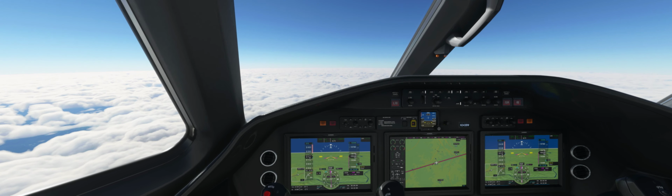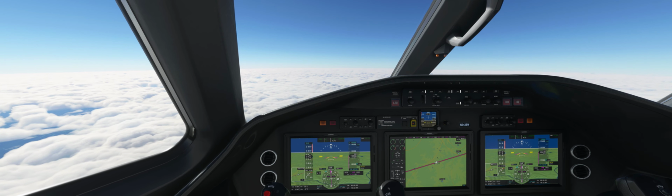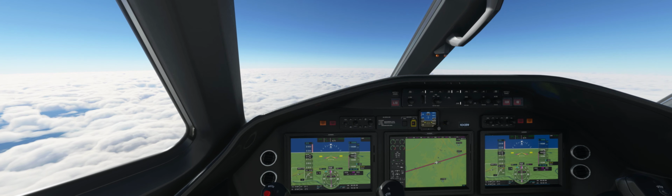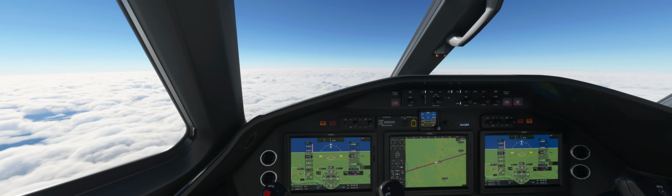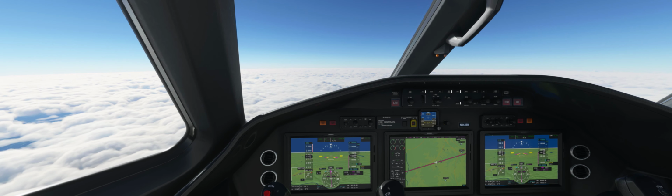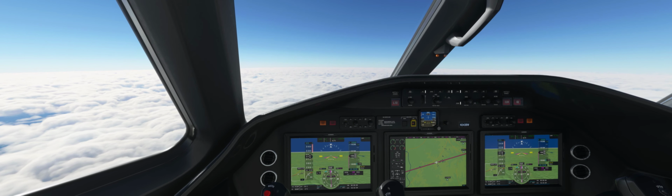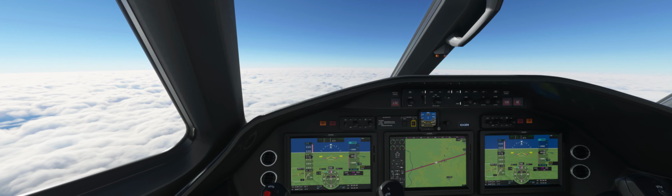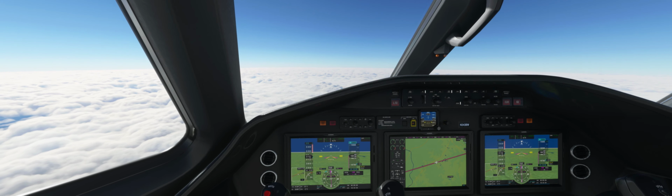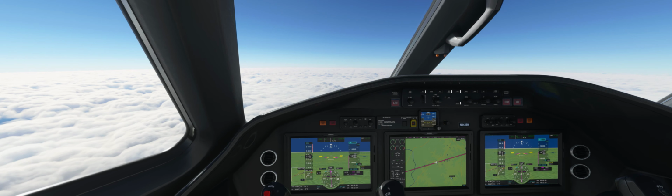Basically, I like to go as fast as I can while still safe. You know, I don't want to overspeed the aircraft, and we have to abide by the 250 knot restriction at 10,000. But other than that, let's hustle.